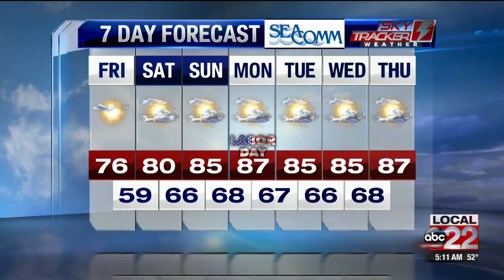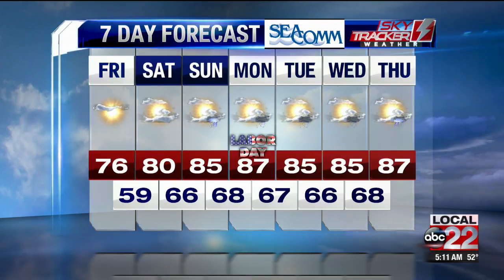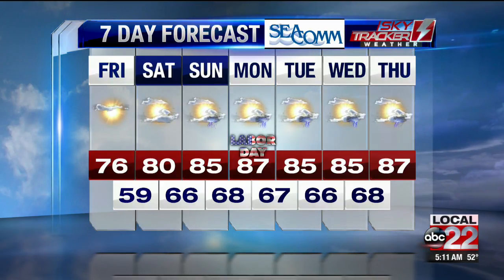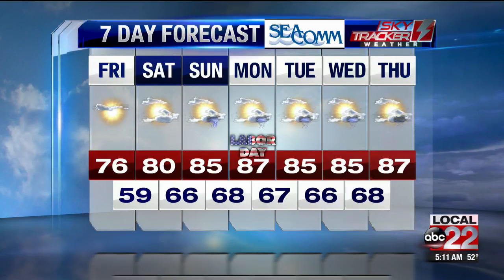Thanks to that heat and humidity, no real big whoppers of systems moving through here, no promise of a washout, but just those nuisance afternoon thunderstorms day in and day out as we're all sweating again, maxing out in the 80s. So kind of enjoy today while you got it.